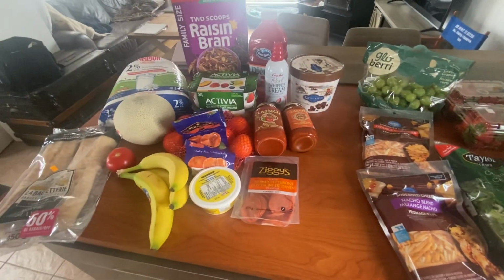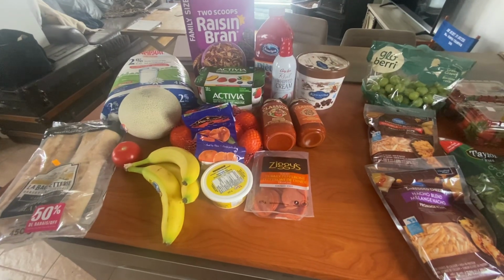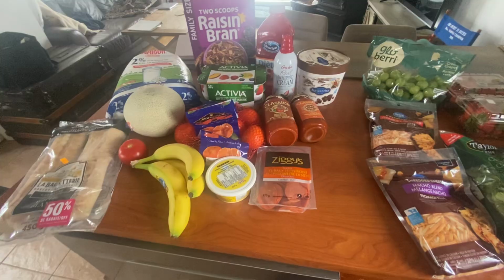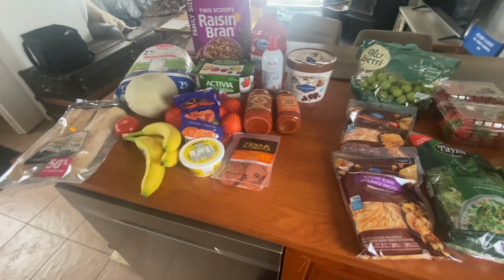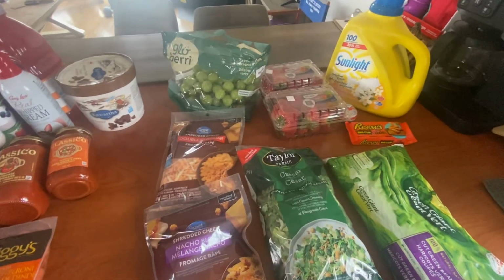So that was everything at Nofrills. I think it's a decent grouping of food for what would have been $52, but ended up being only $2 and change out of my pocket. So I was good with that, even though the ice cream was like a whole $10, which is crazy, but it's worth it. We love that ice cream.